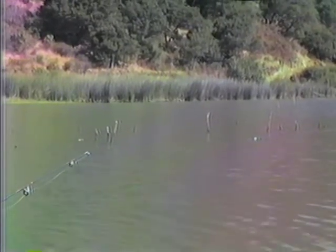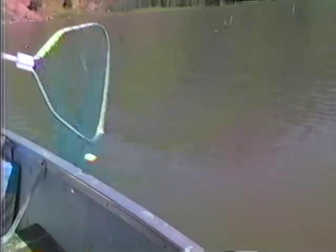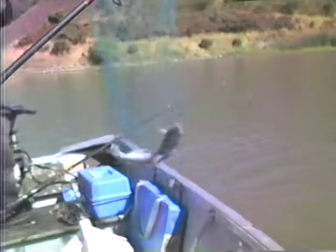I must be right out of range. Ooh. Nope, got one. Fish on. All right. I think I'll take up golf then. Fish on. There he is. All right. Bring him up a little more. He's still in the water, huh? He doesn't want to come out. Okay, this time I'll get him. There we go. All right. Good catch.